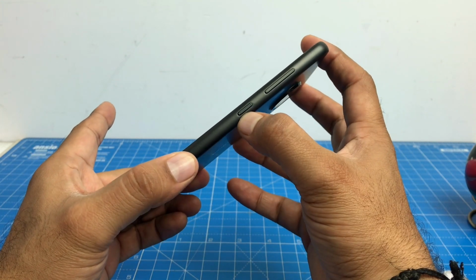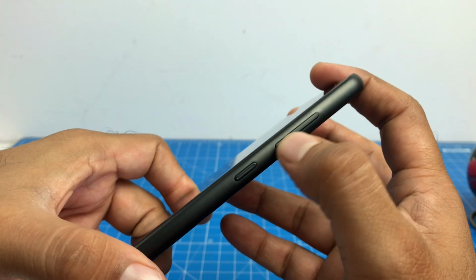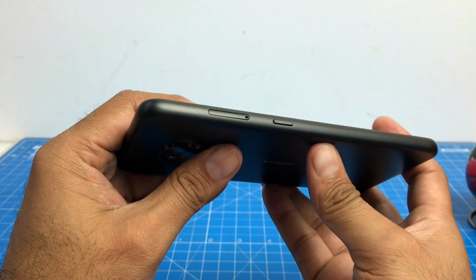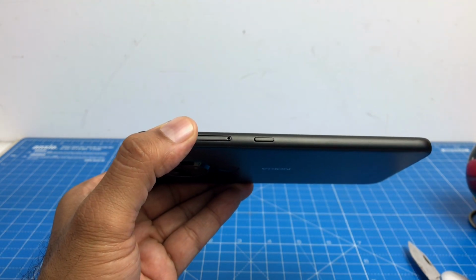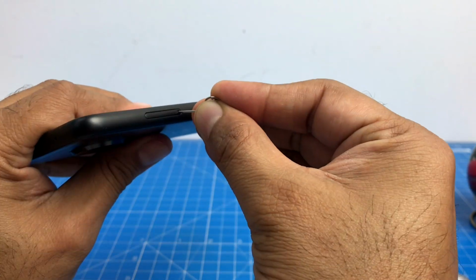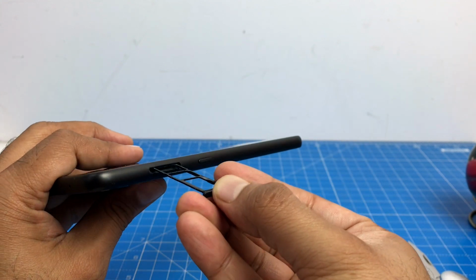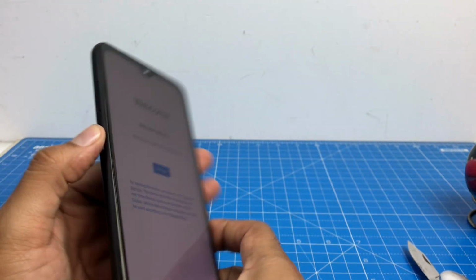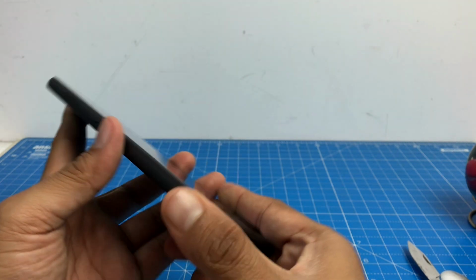Here you have the power wake up key, which also comes with an inbuilt LED notification light. And here you have the volume rocker. On top is the 3.5mm audio port and secondary mic hole. And on this side you have the SIM card tray. Let me quickly pop it open and show you the SIM configuration. And you have a triple card slot, which means that you can expand the memory. It has 64GB of internal memory, and you can put two SIM cards and still expand the memory, which is a good thing. And here you have a dedicated Google Assistant button on the left hand side of the phone, which is a good thing.